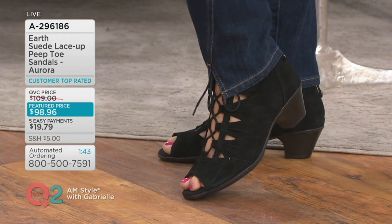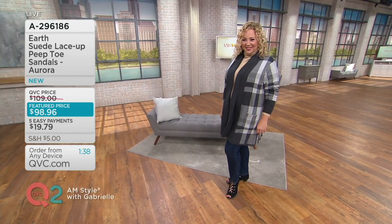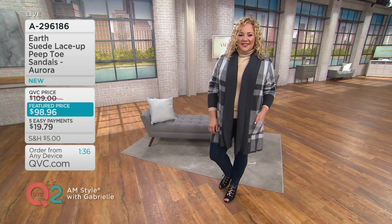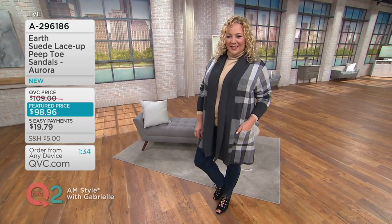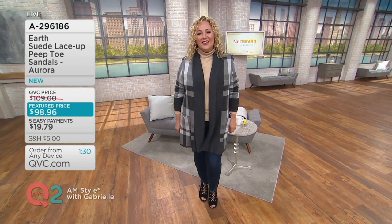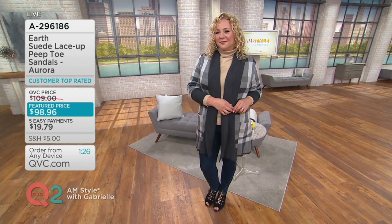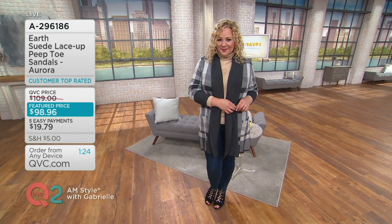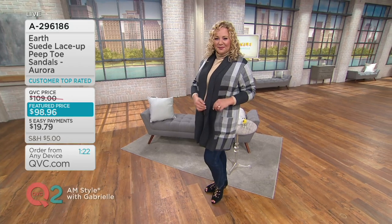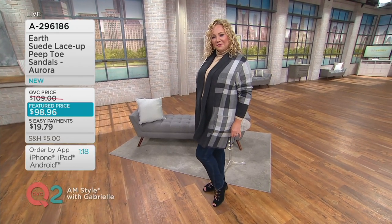But if it does get warmer out, I know it's very fall-like here in Chester County, but I will throw this on with a maxi dress. I'm going to do it with a little jean jacket, but take it off with a tank top. Because it's that peep toe, because it's that kind of booty, it's the perfect transition shoe. Doesn't that look great on her foot? Look, it's so flattering. And it's not that you're over here teeter-tottering on a high heel shoe.